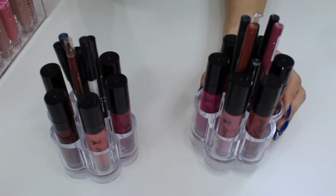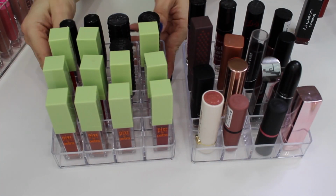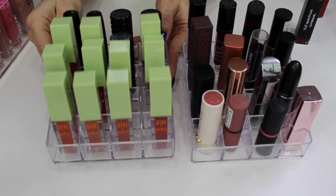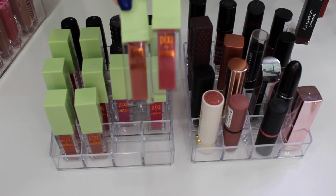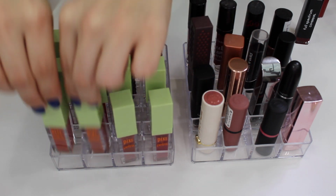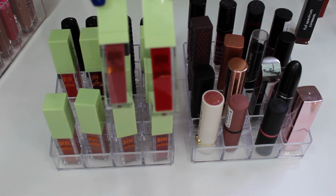And some of my lip liners. These are almost all my Pixie colors. I'm going to turn it a little bit. These are all the colors that came in most of the PR boxes that I have. Actually, all of them came in the PR boxes that I have.